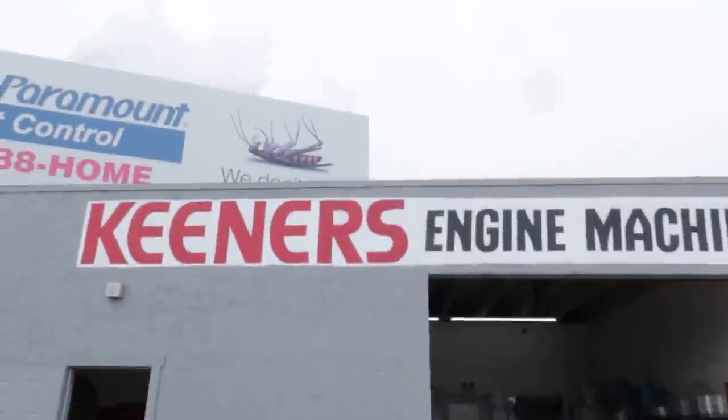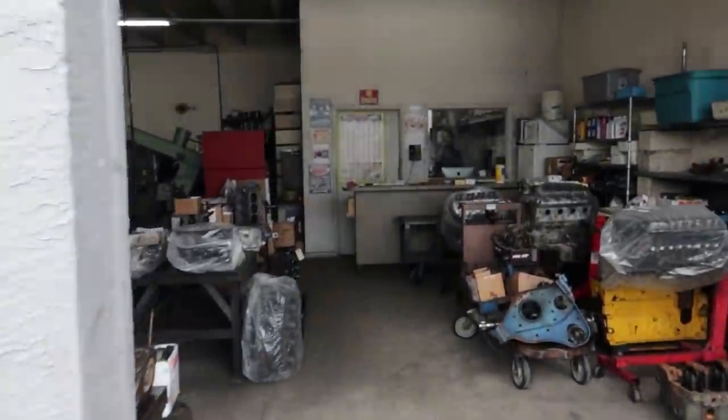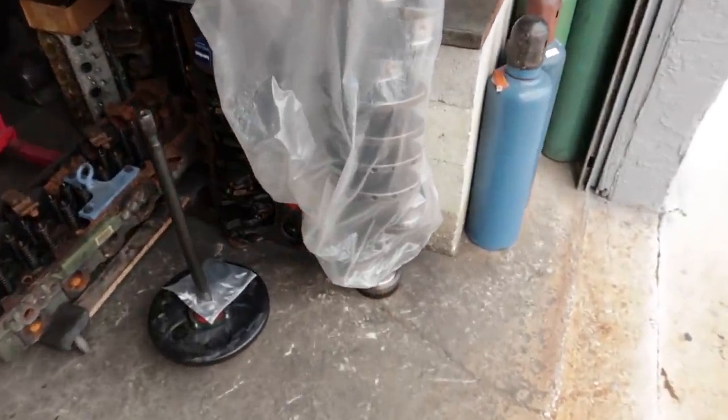We just arrived at Keener's. Gonna go pick up the engine. I'm so excited. Damn, that is one huge crankshaft. That's nearly as tall as me.